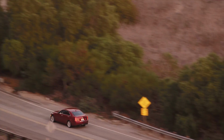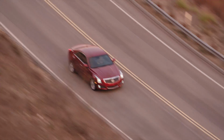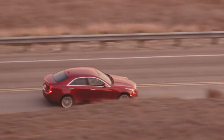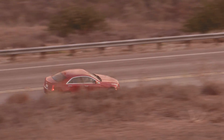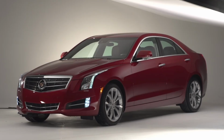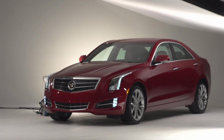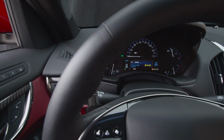When it's fully spun up, the V6 doesn't sound too bad, but it's not quite the kind of sound that begs you to keep your foot in it. And to be blunt, quickness is one area where the ATS can't match BMW's Turbo 6. 0 to 60 for the ATS is just under 6 seconds. BMW is closer to 5. Granted, for more money.